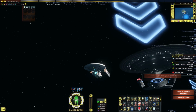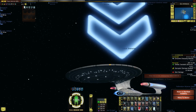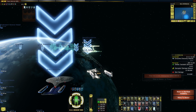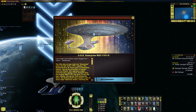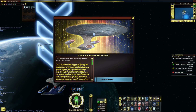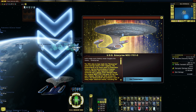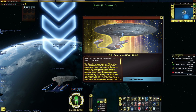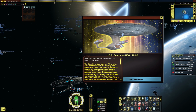Okay, so the Enterprise D, obviously, looking pretty good. Deflector's not lit up. Alright, let's see. Let's make sure that history never forgets the name, Enterprise. Enterprise. Good clips. The 5th ship to bear, I guess we're not going in order, are we? Because this is not the next ship. The next ship is the refit Enterprise A. Anyway, whatever. Well, I guess we're not going to go in order.